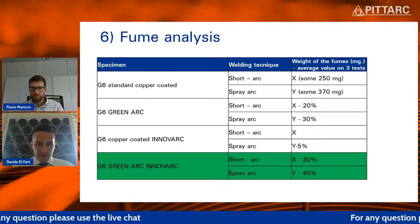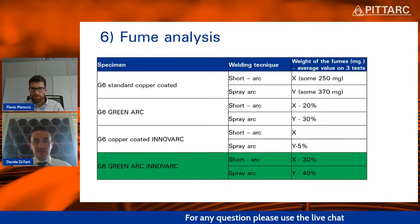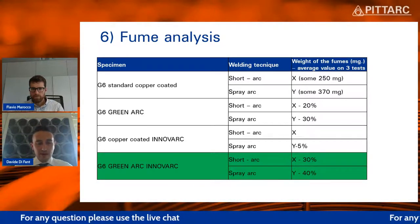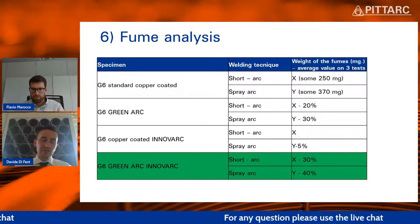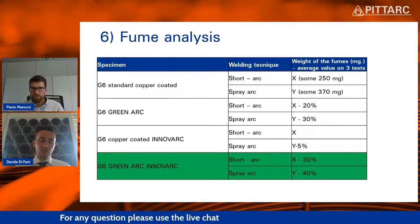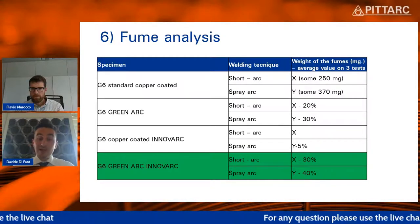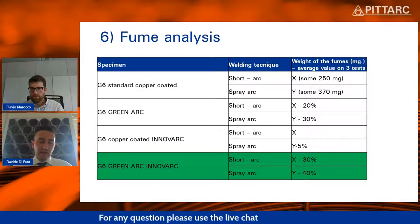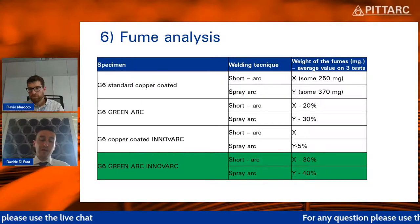Well, due to time problems, we haven't reported in this presentation the other results we have collected in the fume analysis. But take into consideration that the release of the fumes in percentage of manganese and copper is much higher compared to the chemistry of the welding wire. It's more or less double. And these fumes are really dangerous for the health of the welders and of the welding operators.